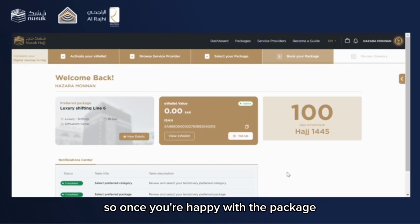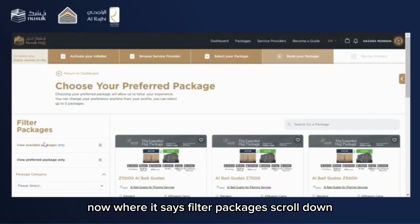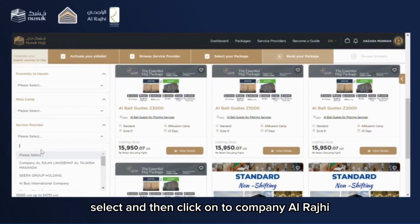inshallah. So once you're happy with the package from the 8 packages, you log into your Nusuk account and then you're on the dashboard. Once you're on the dashboard, you click onto packages. Now where it says filter packages, scroll down, service provider, select, and then click onto company Araji.